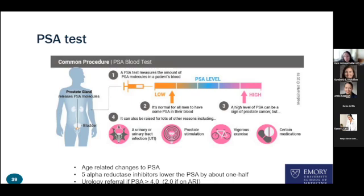We know that 5-alpha reductase inhibitors lower the PSA by about 1/2. So if you have a patient who's taking that to help treat lower urinary tract symptoms, you probably want to double their PSA, or if you're following the PSA test over time, you want to take that into account when you're interpreting the results. As general guidance for primary care doctors, we consider urology referral if the PSA is greater than 4. Most of the time we'll recheck it one time before we put the referral in. And we'll use 2.0 as our threshold if patients are on a 5-alpha reductase inhibitor as above.